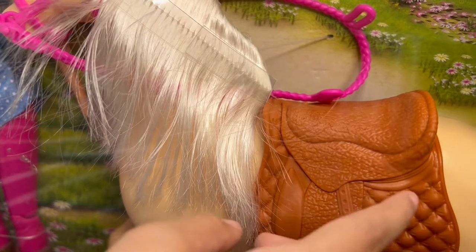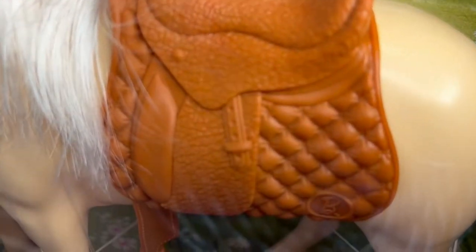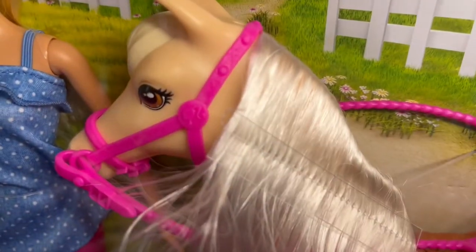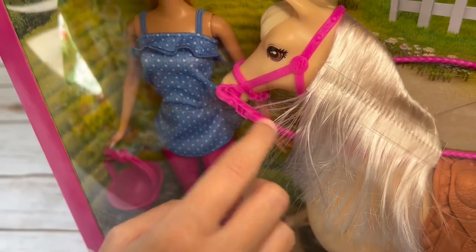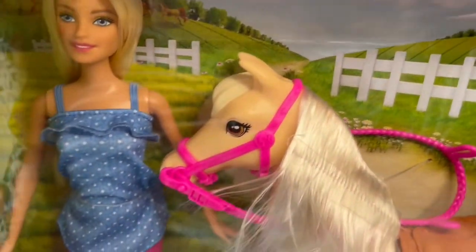It's really so beautiful. And look at the cool detail, guys. I don't know if you can see it, but it actually has realistic detail on it. We also have a bridle, which has the Barbie logo on it. And she also has brown riding boots and some hot pink on the bridle, her riding pants, and her riding helmet. So let's get her out.